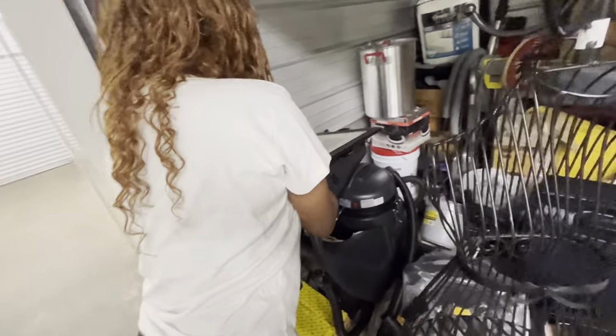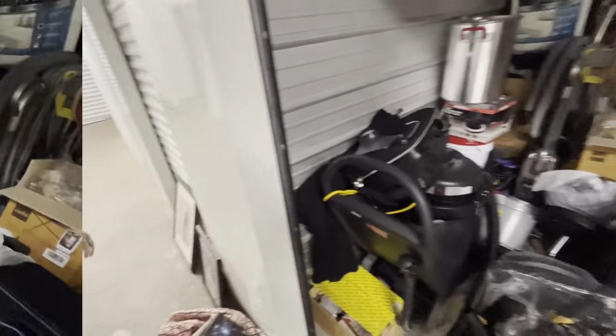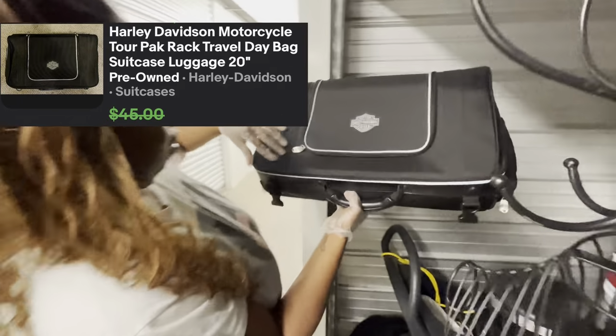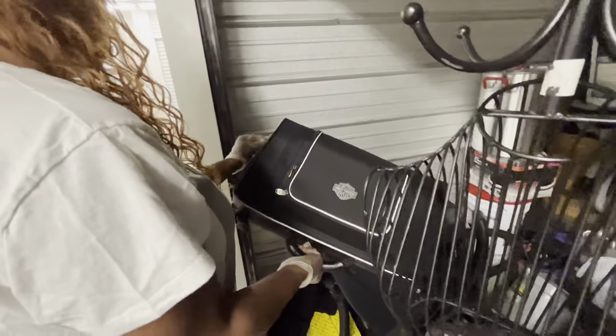Oh, yeah. All right, so this machine. Wait, we got another picture. Who's that? This Audrey. Okay. Oh, they match. The frames match. Okay. That's right. Oh, look at this bag. We can't even see the machine. Oh, that's the Harley-Davidson. Okay. This is nice and really clean looking.